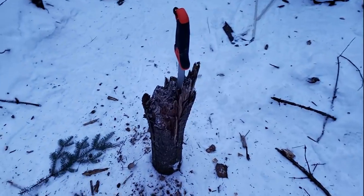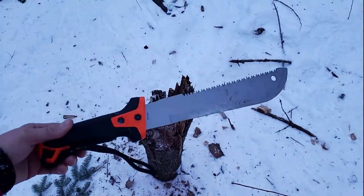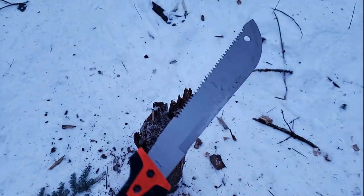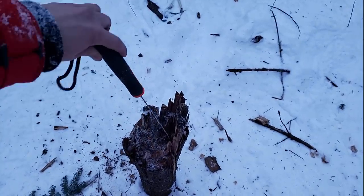Let's take a quick peek at some of the gear I have with me. We all pooled our gear together. So we've got a machete here, I believe that's a Gerber with a saw on the back. It's pretty good. I love machetes. They're great for chopping small brush and stuff like that.